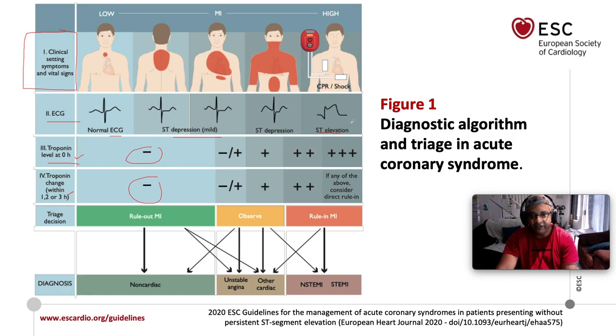And as we have a more severe infarct, we'll have more troponin leak, right? Then, of course, our triage decision is we can rule out MI, we can observe, and rule in an MI. And then based on the diagnosis, it can be non-cardiac chest pain versus unstable angina versus other cardiac issue versus NSTEMI versus STEMI, right?